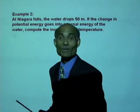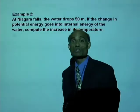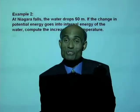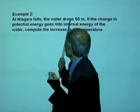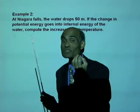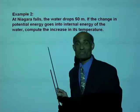Okay? Another example where mechanical energy can be converted to heat energy according to the law of conservation of energy. At Niagara Falls, the water drops 50 meters. If the change in potential energy goes into internal energy of water. Now remember, internal energy can be increase in potential energy or kinetic energy. Here we assume that all that potential energy goes into increasing the internal kinetic energy of the molecules of the water. That means it contributes to an increase in temperature. Only an increase in kinetic energy will contribute an increase in temperature. Alright, compute the increase in its temperature.